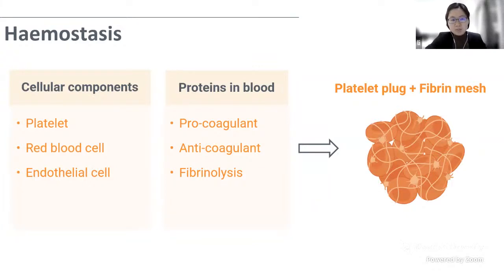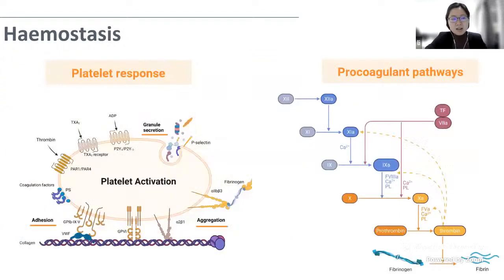It is accomplished by a complex set of reactions that includes both cellular components and proteins in blood, all working together to form a hemostatic plug, which can be considered as a platelet plug embedded within a cross-linked fibrin mesh. And my thesis touches on two topics in hemostasis. The first is about platelet response, which can be roughly dissected into adhesion, activation, and aggregation.